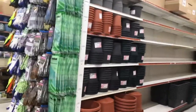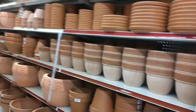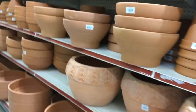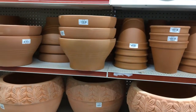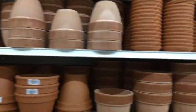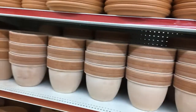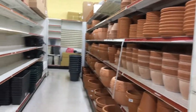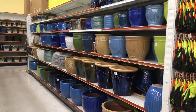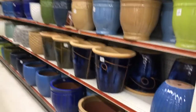So here's a pot area that I'm interested in. And they have ceramic pots here, which is really good. Look at this large selection. This is nice. $16 for this. Fantastic. That's really pretty. Let's see what else they have. They have these mini greenhouses. Oh my goodness. Look at the selection of pots. This is so nice.